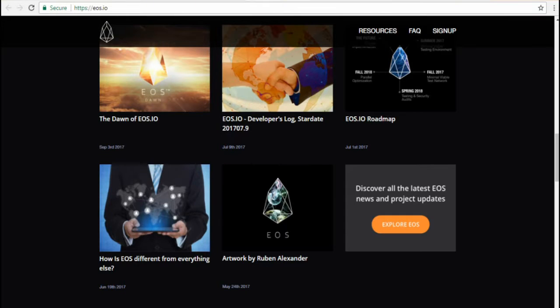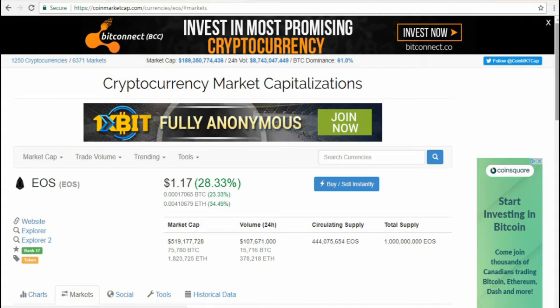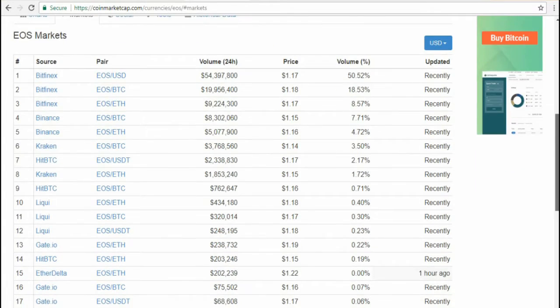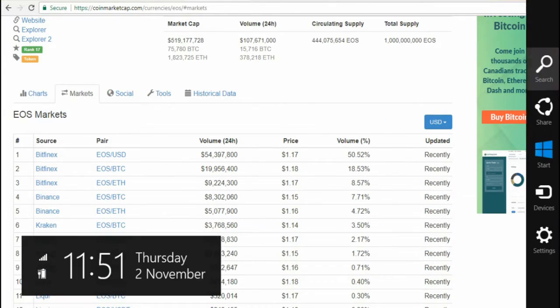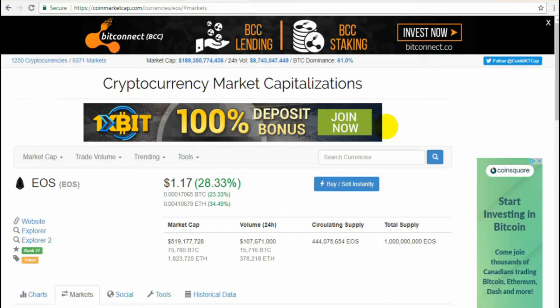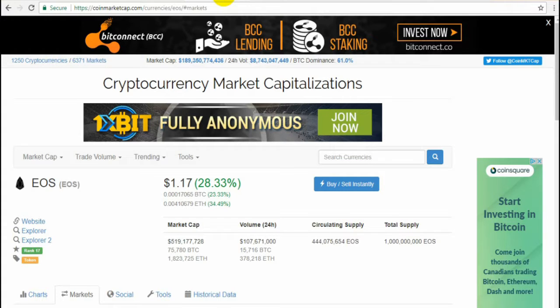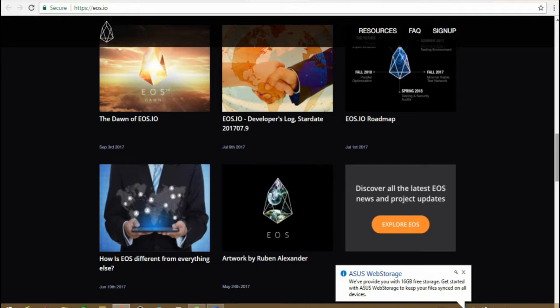So let's look at what EOS is. And you can buy EOS here. Bitfinex is where I have it. Binance, Kraken, HitBTC, and all these other exchanges, but those are the main ones. It's currently $1.17, and it went past $1.25 at some points, maybe almost around $1.50.